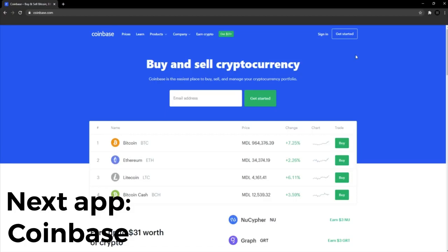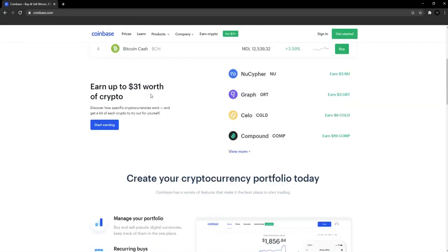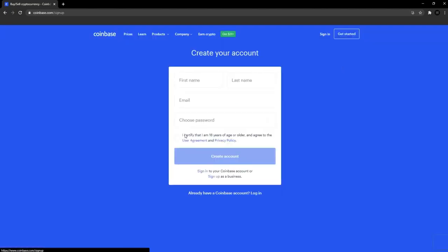Now that you know how to make some profit, where will you withdraw and store your bitcoins? The next app and website is Coinbase.com. This is the wallet where you will withdraw your bitcoins from today's apps. The main advantage of this app is that you can also earn money from it. Firstly, you will need to register to Coinbase in order to make an account and a wallet.